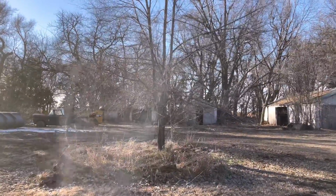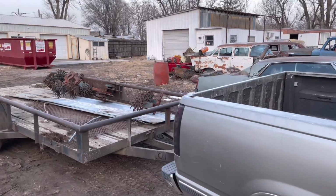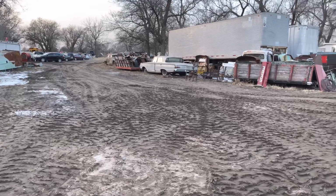Then all I have left is that big tractor, which I can't do anything with until I get my truck back anyway. Got most of it unloaded. I just got those sheets of tin, those rotary hoes, and that mesh on there. And then I just got this rotary hoe in here. I'll load all that in the morning. I want to back the trailer up over there, unhook it, and head home.